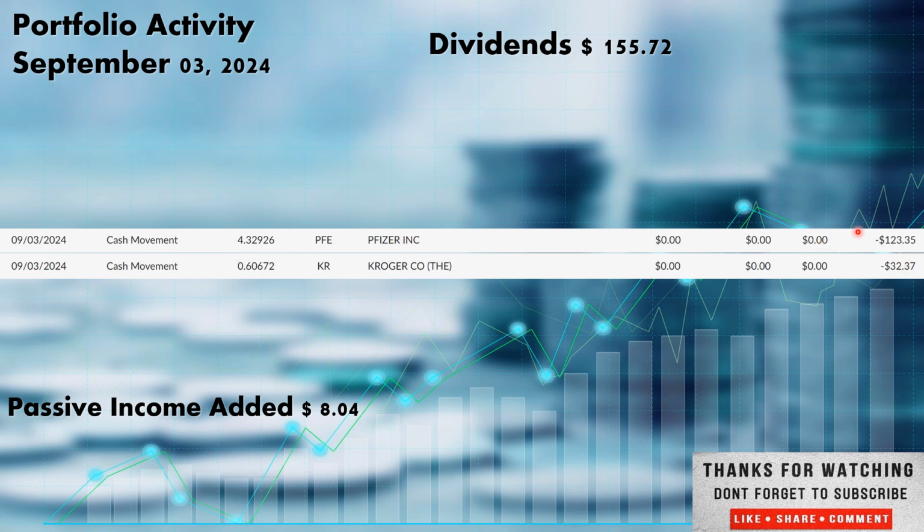Starting off with Pfizer, they paid us $123.35, which we do have the DRIP set. So whenever a company in the portfolio pays out dividends, those funds go right back in and buy more shares of that same company. In this case, picked up 4.32926 more shares of Pfizer. And Kroger also paid us out $32.37. Same thing, we have the DRIP set. So that goes back in and picks up 0.60672 more shares of Kroger.